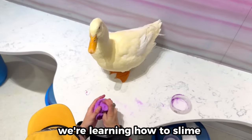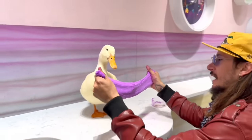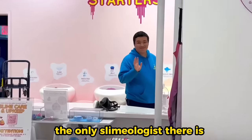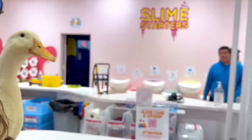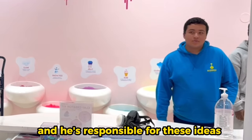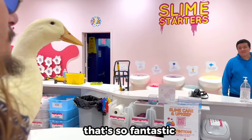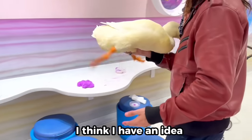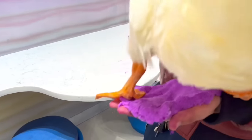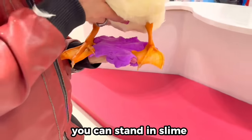We're learning how to slime. Oh, you guys, look, we have our slimologist. This is Chase, the only slimologist there is. Yeah, we had a duck slime last year, and he's responsible for these ideas. That's so fantastic. I think I have an idea. Hey, take a nice slime. And you can stand in slime.